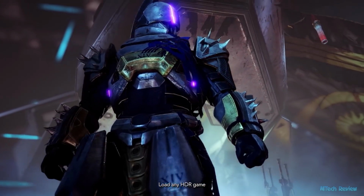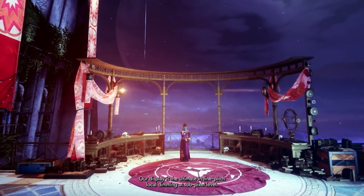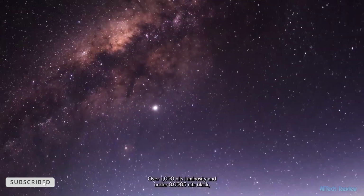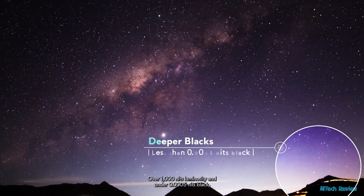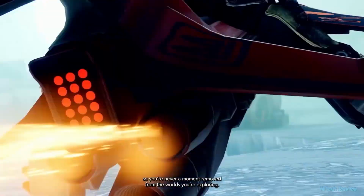Load any HDR game, and the AW3423DW will handle it beautifully. Our display is the ultimate in fine pitch local dimming at subpixel level. Let's go into specifics. Over 1000 nits luminosity and under 0.0005 nits black, you'll experience the deepest blacks and brightest highlights, so you're never a moment removed from the worlds you're exploring.